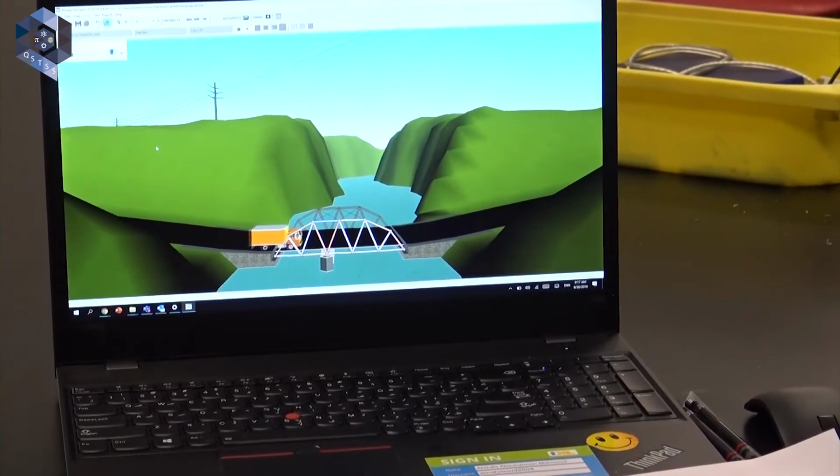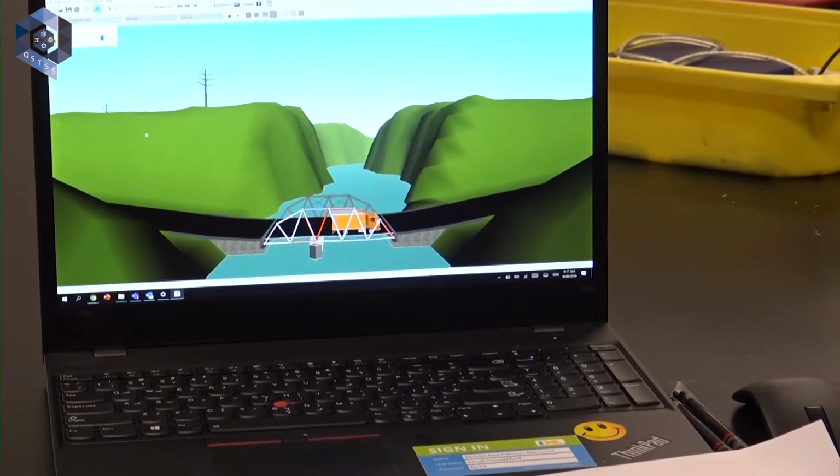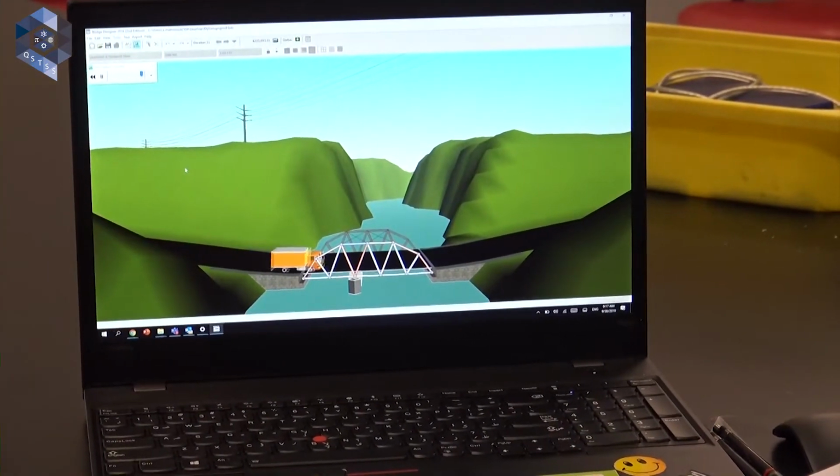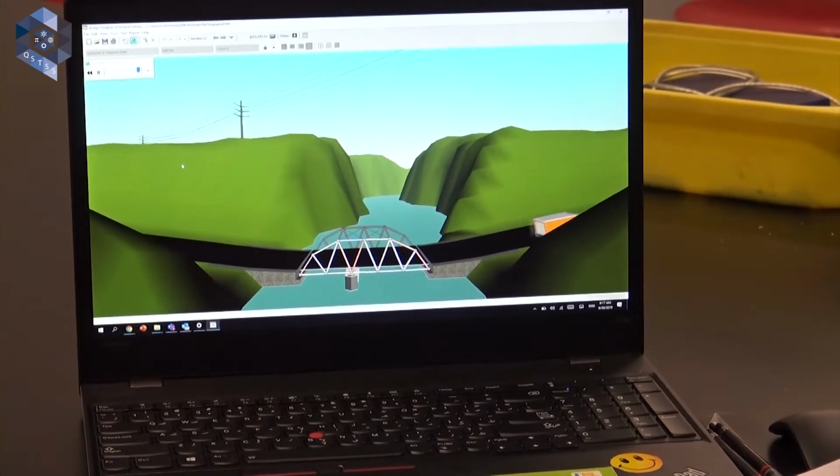So well done, boys. You've done your first design, which wasn't successful, but by using the simulation, you moved on to the second design, and you tested it, and you can see that it works. Well done, boys. Perfect. Excellent.